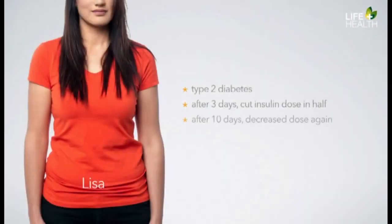Believe it or not, Lisa's case isn't unusual. When a person starts making significant lifestyle improvements, it doesn't take long to see dramatic results. That's why it's very important to monitor your blood sugars frequently as you make lifestyle changes. You need to work closely with your doctor to adjust your insulin and other medications. If not, you'll be at risk of hypoglycemia. But back to Lisa. Just 10 days into her program, her blood sugars had dropped even more. We decreased her insulin dose to 20 units per day.